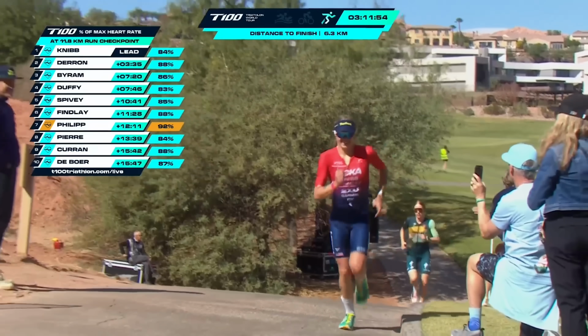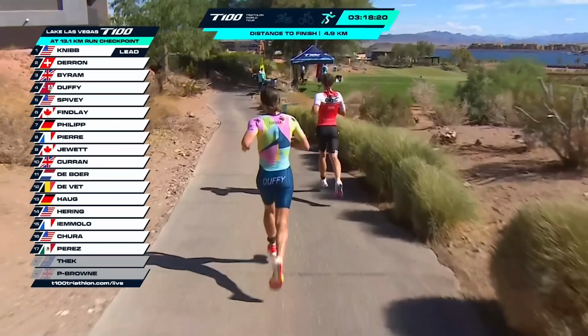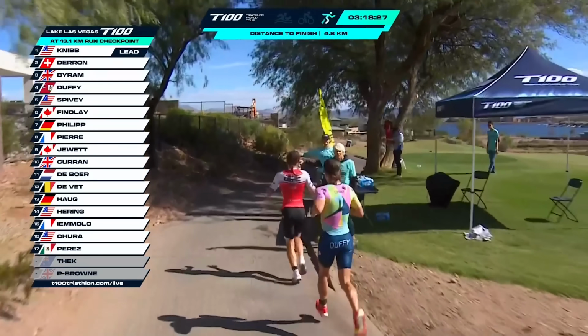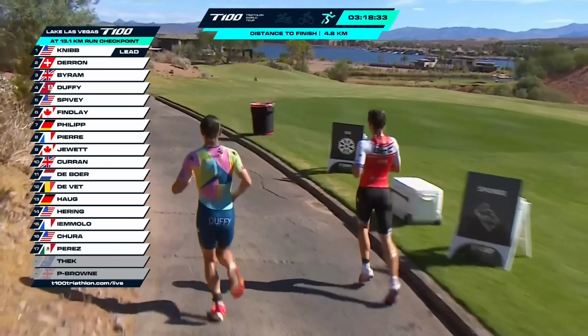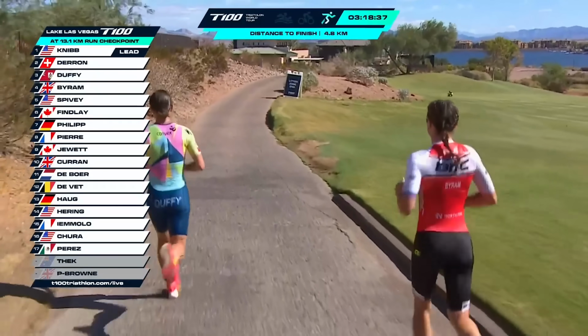Like, I don't know what to say. Neither of these women have podiumed at a T100 race before. It was both of their goals. Flora Duffy said in an interview, all she wants is to battle for a podium spot. Lucy Byram, for a year she's been chasing a T100 podium. She's come 4th, she's come 5th. She had it in her grasp and Flora Duffy has just taken it right off her.